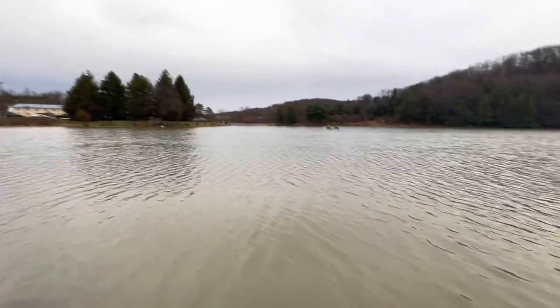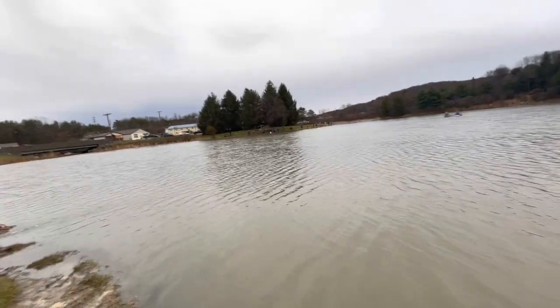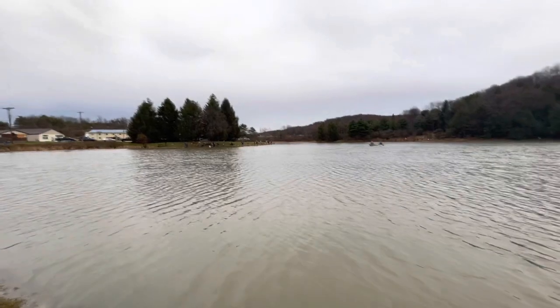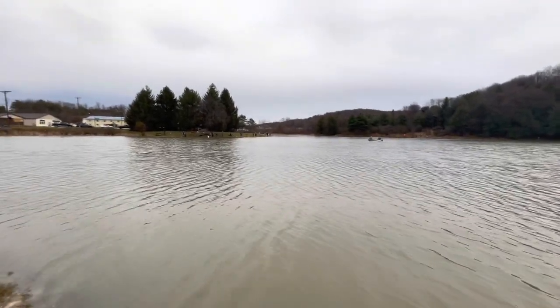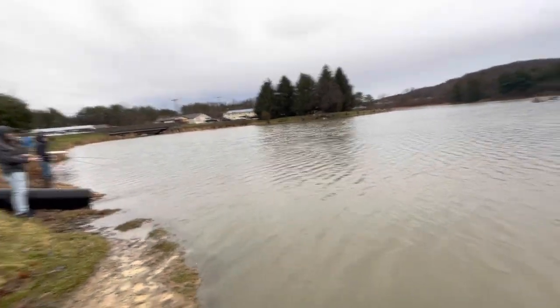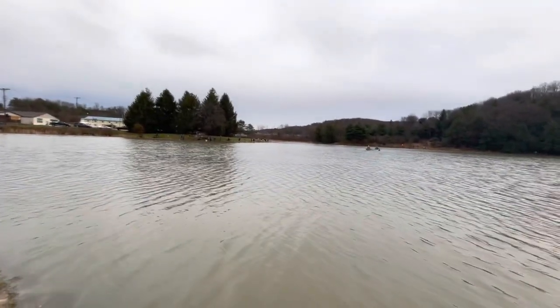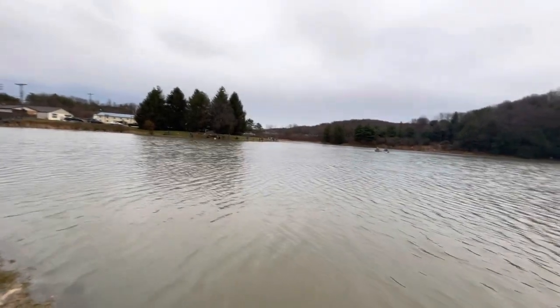There's our first fish, guys. Took about 4 casts. They're way out in the deep spot. A little hard to cast to them with this thing because they're like 100 feet out, but we got one. First fish of 2023. Feels like a decent little stocker.